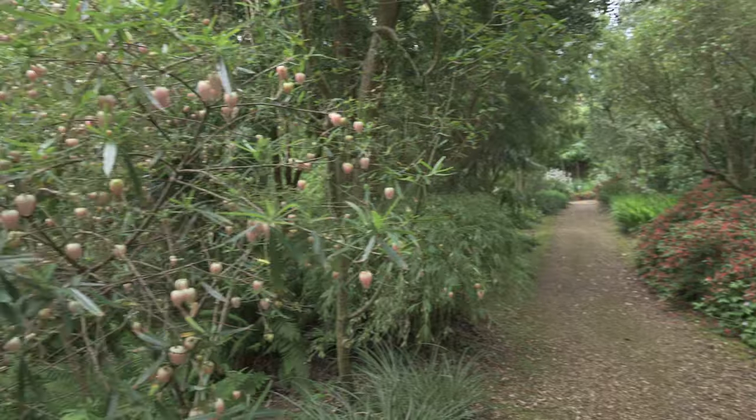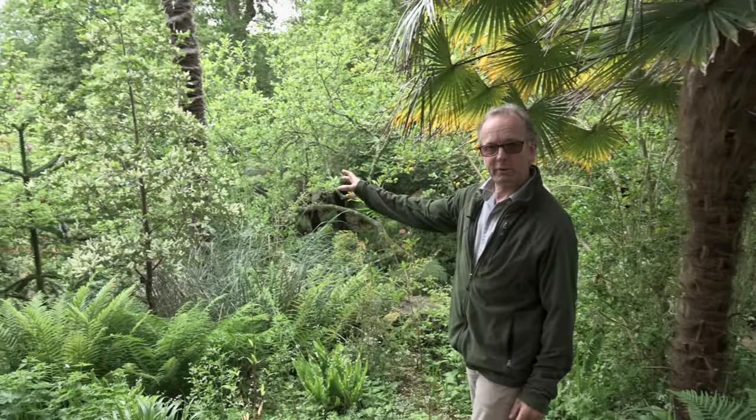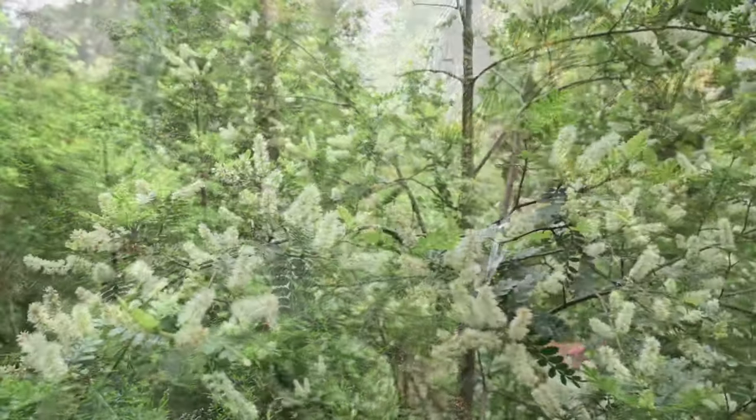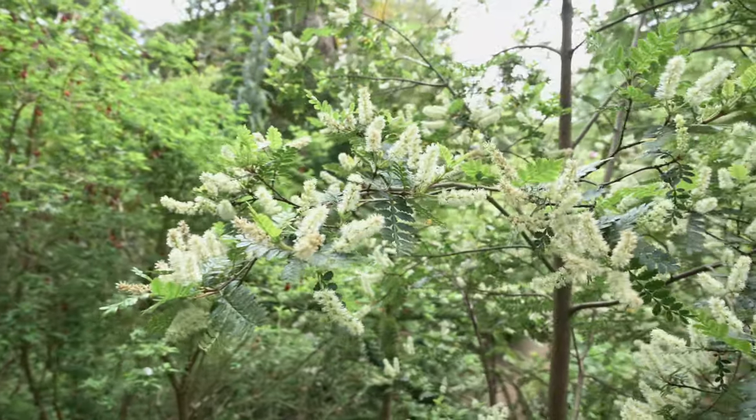As we're looking at Chilean plants, there's another one here. This is a very rare plant called Weinmannia, native to the forests of southern Chile. But look at the flowers on it.